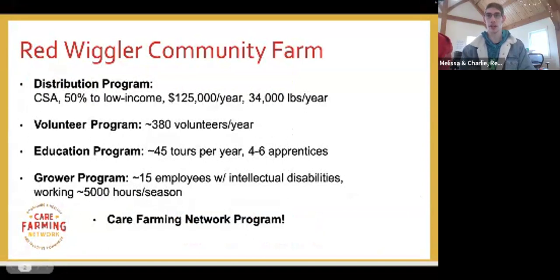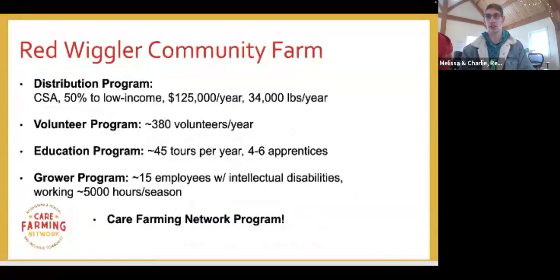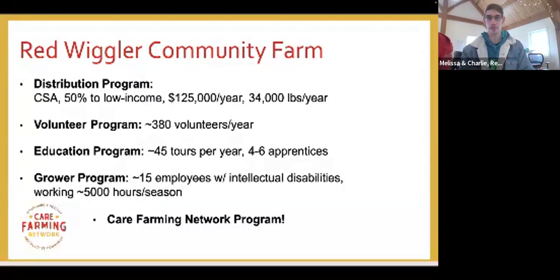Red Wiggler is a local community farm that produces fresh, organically grown vegetables and herbs, as well as flowers. We distribute our produce through a CSA program. Half our produce is delivered to food banks and other low-income members of our community. We start greenhouse work in January and finish the season in November.